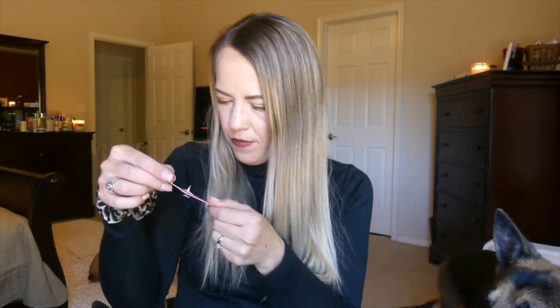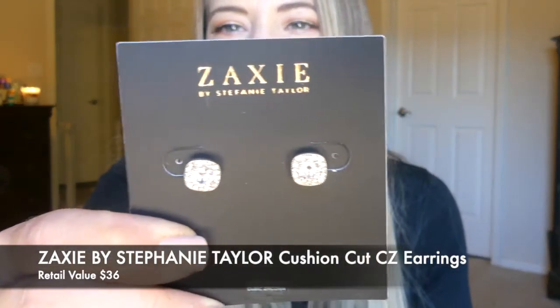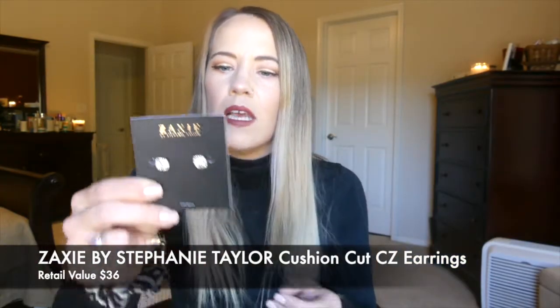They're in plastic. Let me go ahead and take them out so you can see. Okay, so it says cushion cut cubic zirconia halo stud earrings. I'm curious what the metal is. It's not telling me. I have sensitive ears and I really only wear sterling or gold in them. Even nickel free irritates my ears. And it's not telling me anything about the metal in it.